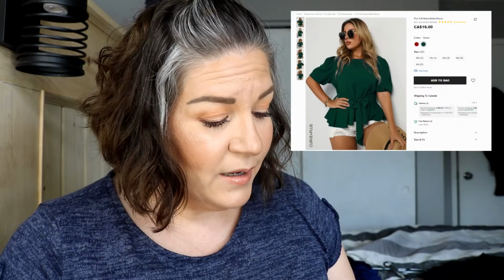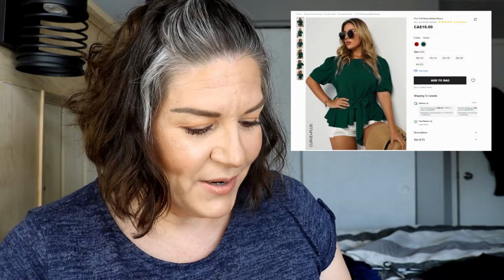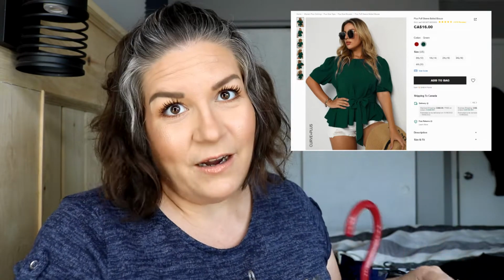Next, I have the Plus Puff Sleeve Belted Blouse, and I have it in the green. It also comes in a red. This is in a 1XL. This is one I also feel I could have sized down a bit on as well. Fell on the floor, hold on.